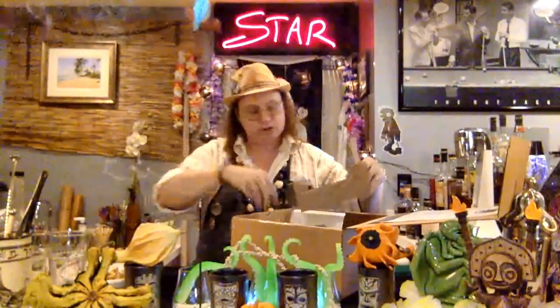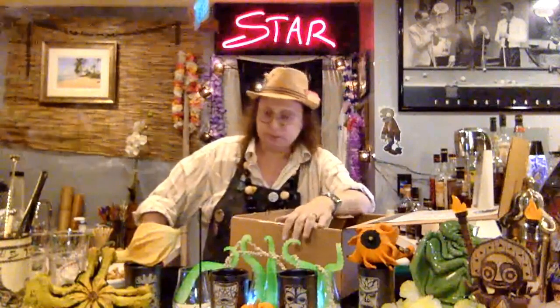And it's one of the smaller tiki mugs, and I've got an inordinate number of large tiki mugs. You have one of those with a drink in it and you're sloshed for the rest of the evening, which is not necessarily a bad thing, but it's kind of nice to have some smaller glasses around so that you can actually have multiple cocktails in an evening.